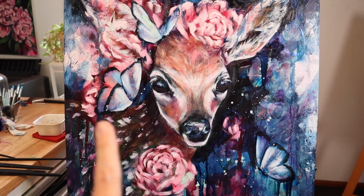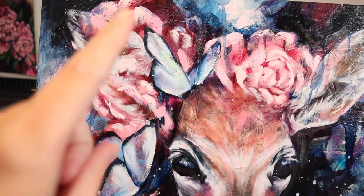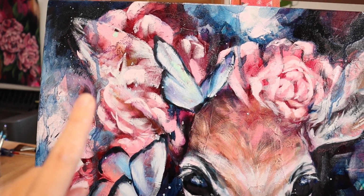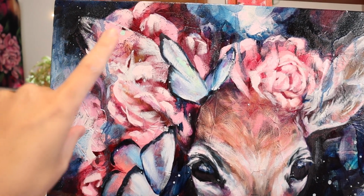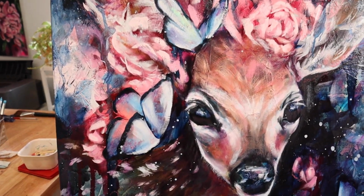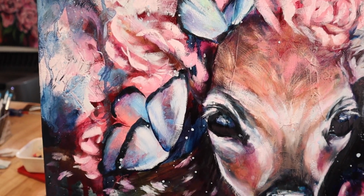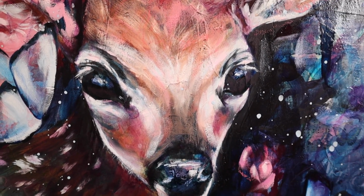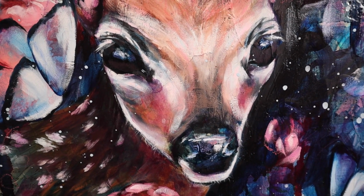So right here is the focal point. And she said that I should render the flowers more, give them more detail. And the ear gets lost back here, so I should darken maybe around the ear to make it stand out a little bit more. And she also said I should probably add some more detail to these butterflies since they're around the focal point, and add more detail to the deer's face, like individual hairs. Yeah, I do need to add like some whiskers too.